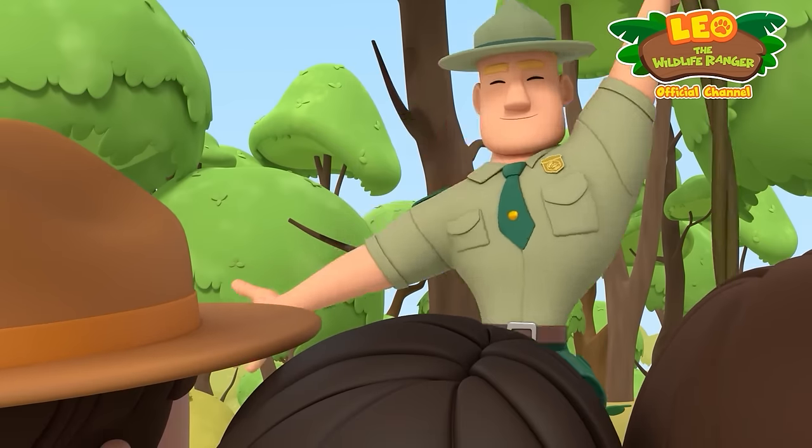Actually, piranhas are not as scary as you may think, Junior Rangers. Red-bellied piranhas may not be cute and cuddly, but they are also not the monsters that TV shows and movies make them out to be. We've misunderstood them. I guess we just have to be careful around the red-bellied piranhas. That's right. Stay away and don't provoke them.